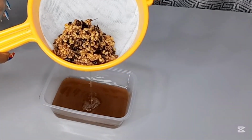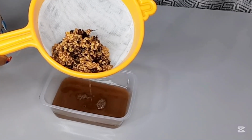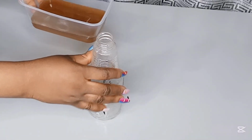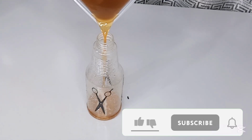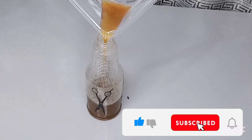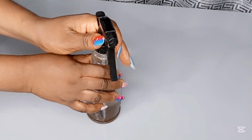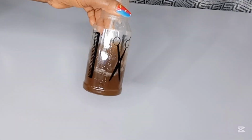Our best hair growth tonic is ready to be used. If you don't have the time to infuse this by the infusion method, you can as well boil it, okay? But while boiling, just boil it 7 to 10 minutes on low heat. After that, allow it to cool down. You can now use it, but I like using the infusion method. So if you don't have the time, go for the boiling method, okay? So next thing, I bring my spray bottle to transfer my best hair growth tonic.